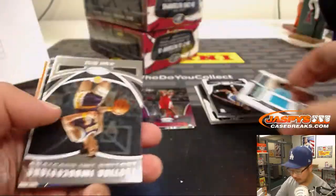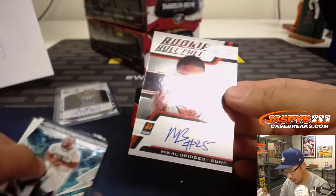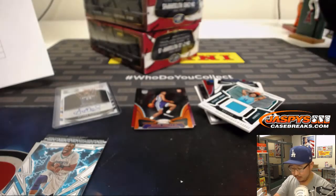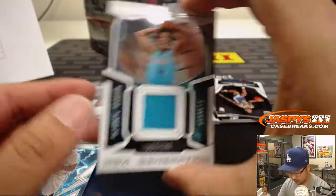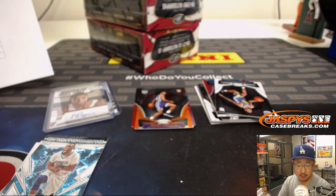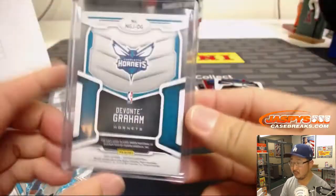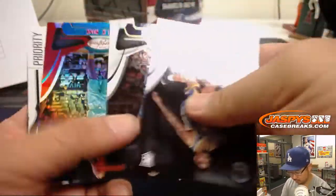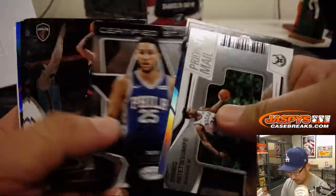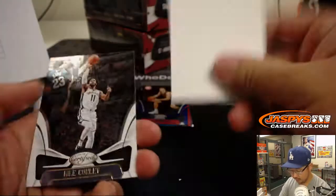Out of 149, there's Devonte' Graham. Marvin Bagley for the Kings. Rookie roll call, Michael Bridges for the Suns. That'll be for Aaron Kreger. And that's for the Hornets. That'll be for John Alfies with the Hornets. Malik Monk to 299. Kevin Huerter for the Hawks out of 199. And two more boxes to go.